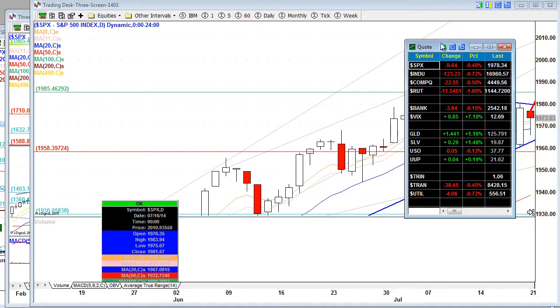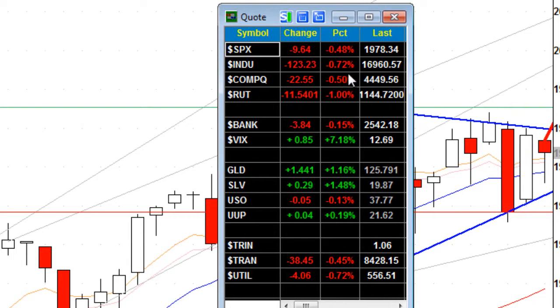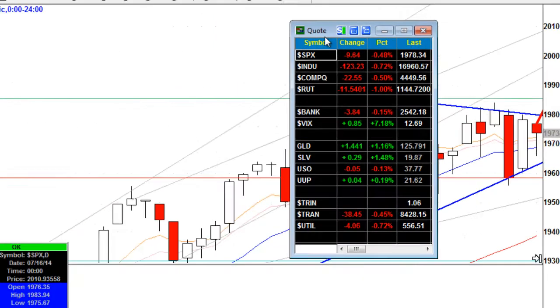On Friday, a few things took place here. Big drop in the markets with the Dow down 0.72%, but a full percent down on the Russells. Small caps leading the charge to the downside. You had here the VIX up 7% plus. That's a huge spike in fear. Gold up taking 1%, 1.5% on silver.